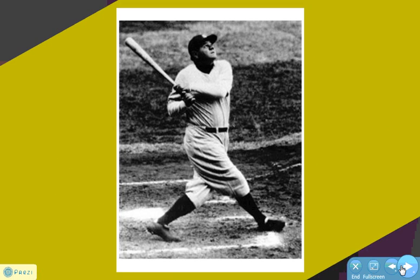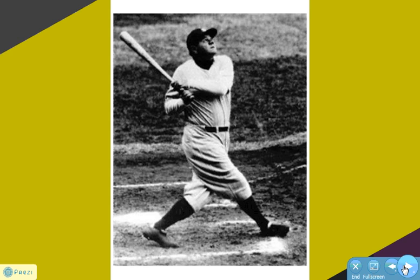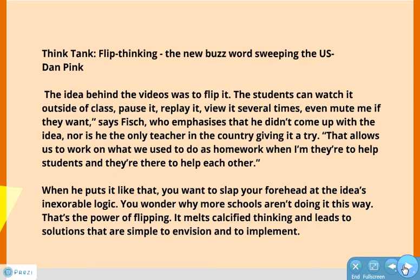I would defer, rather than trying to give your own answer, to some heavy hitters in the educational world. So for one, let's think about an article from Dan Pink. Dan Pink was looking at a teacher who was teaching using flip thinking. If you look at the bottom paragraph, after the teacher explains their reasons for flip teaching, which we've talked about already, Dan Pink, great thinker, says, when the teacher puts it like that, you want to slap your forehead at the idea's inexorable logic. You wonder why more schools aren't doing it this way. That's the power of flipping. It melts calcified thinking and leads to solutions that are simple to envision and to implement.